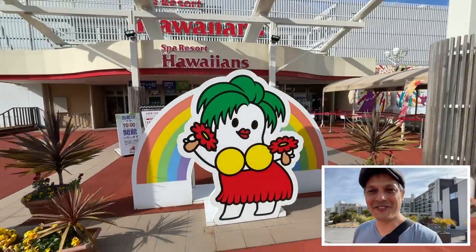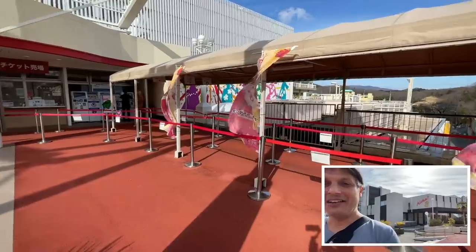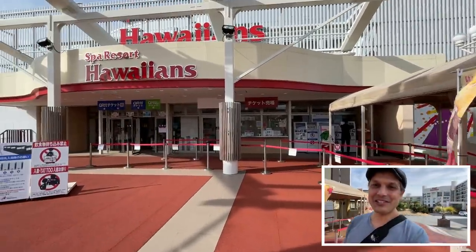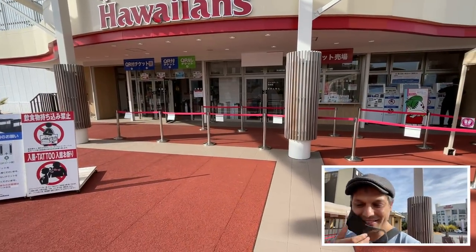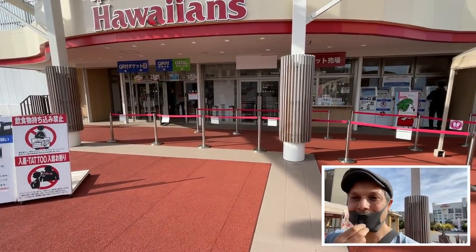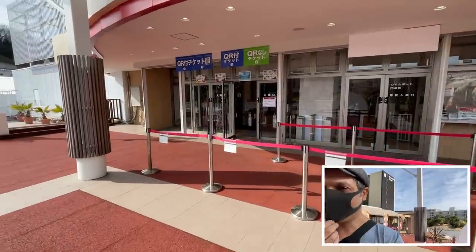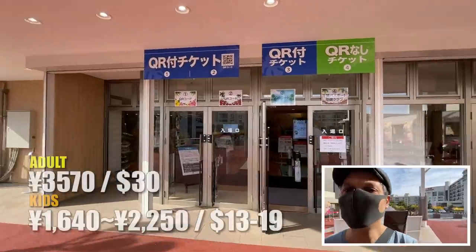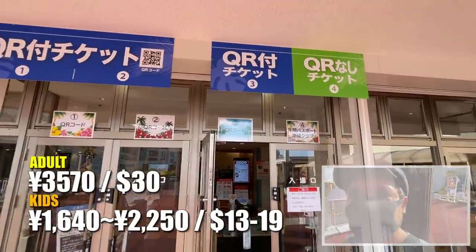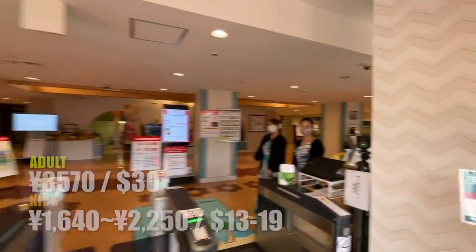Here's the mascot right in front of us. Let's go inside. It is a little bit chilly. I'm wearing a t-shirt because indoors it is a warm 28 degrees Celsius the whole time. So I'm going to put a mask on because that is the policy right now, to go in there and be safe. Here you go. Now, one ticket is 3,500 yen, but for the purpose of this video, I'm just going to walk right in. Aloha!